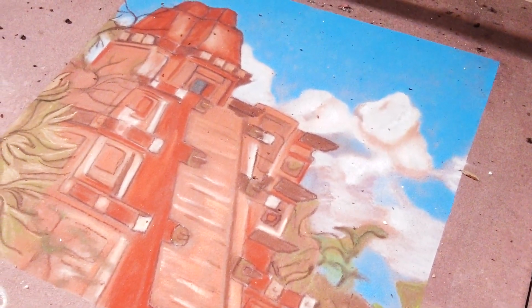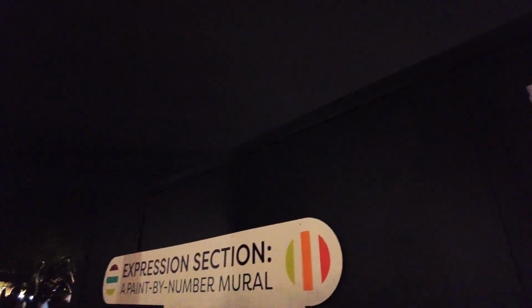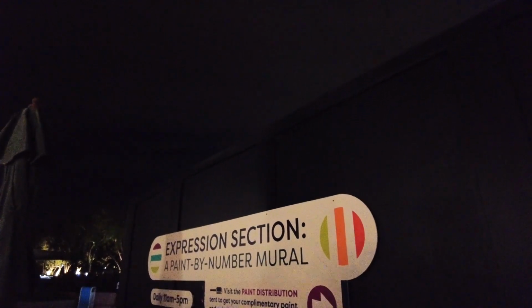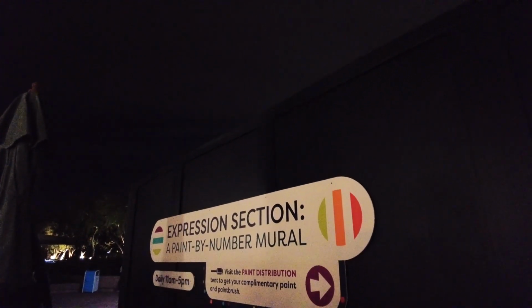That's me. We found the mural. It took us a long time to actually find it. And I've always wanted to do this, and we have never done this, where you get a little bit of paint and you get to paint a few squares on the mural. It's called the Expression Section Paint by Number Mural. Daily from 11 to 5. It's like 7-ish right now.